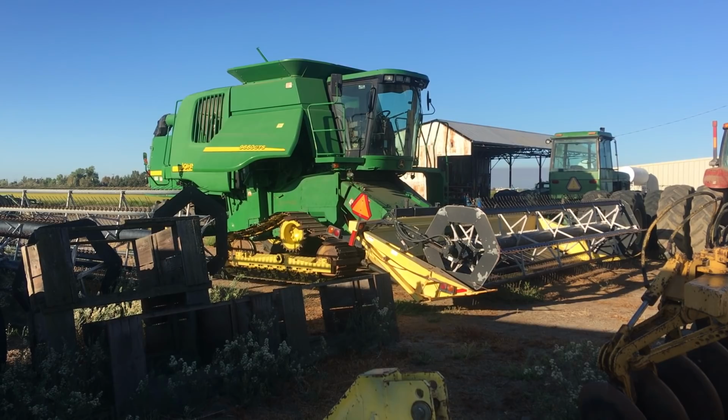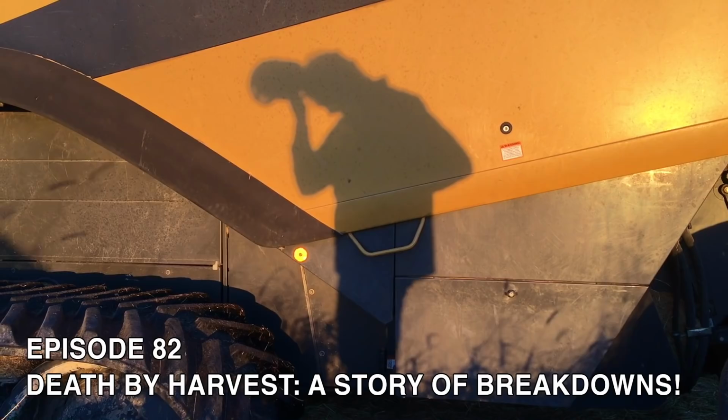Although with our cutting power this year, we're not planning on using it. It's really just a spare. We're actually on the fence about selling it. But with how many breakdowns we had last harvest, you understand.